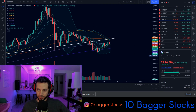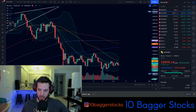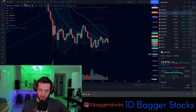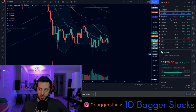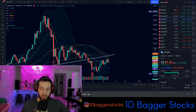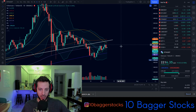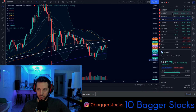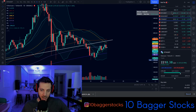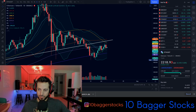But when there's action like this, like there is on Bitcoin, Ethereum is more bullish. But the thing is they're all correlated at least somewhat with each other. So I wouldn't expect, even though Ethereum looks more bullish and it's got a more bullish chart than Bitcoin and some of the other ones, I wouldn't expect Ethereum to skyrocket while Bitcoin drops or while Bitcoin does nothing. I wouldn't think so anyways, unless there's some big news for Ethereum.